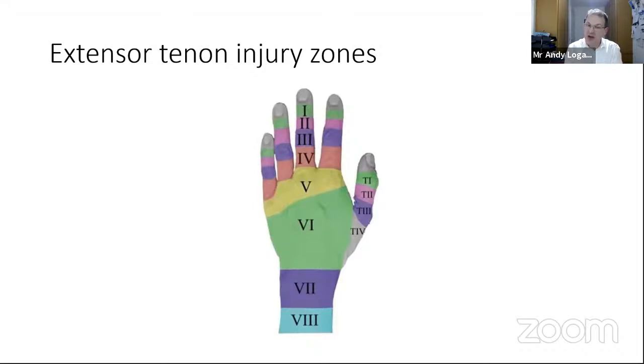So, for example, I'd want you to know about what the extensor tendons are like in, say, zone 5 and zone 6, where they're more rounded. You're looking at zone 4, where you've got the problems of a flatter tendon, which is more difficult to repair. You then have the zone 3, where it could detach from the dorsal base of the middle phalanx. And then you've got the problems with zone 1 and zone 2 as being a thin, flat tendon. What I want you to know is the difficulties of each area and how you would go about repairing them or treating them in that area, because it is things you probably would have done on call as a junior before the exam.